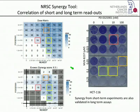So, in this way, using the synergy approach and the matrix approach, we were able to verify the results also in long-term assays, and we decided that we can use them also later on in other types of assays and in a larger scale.